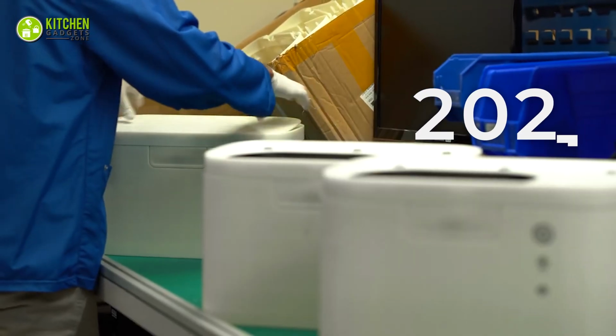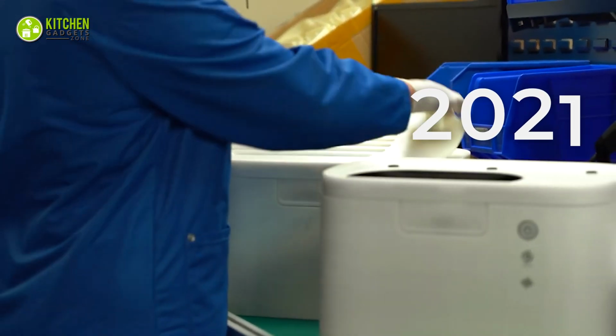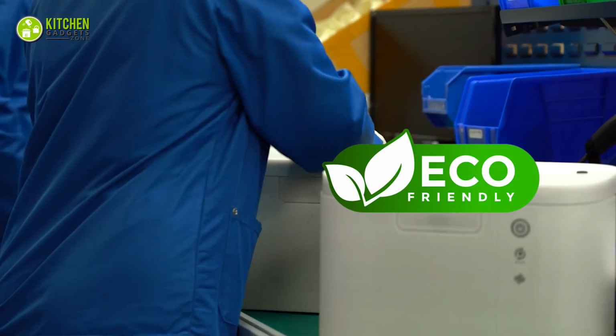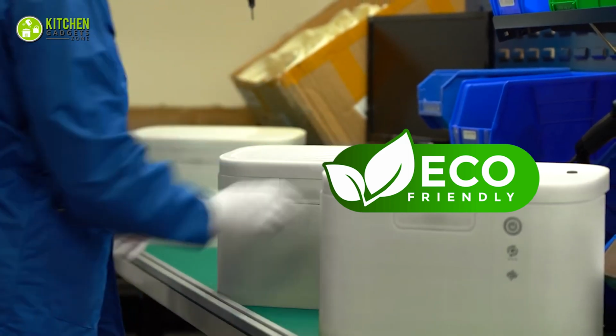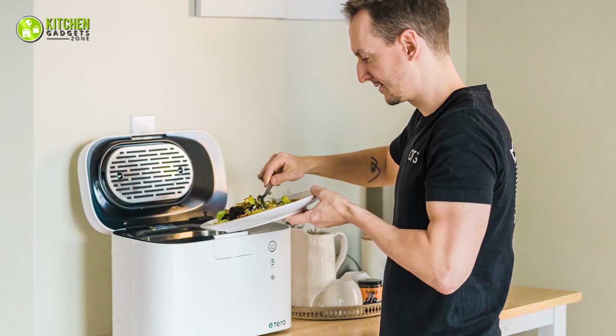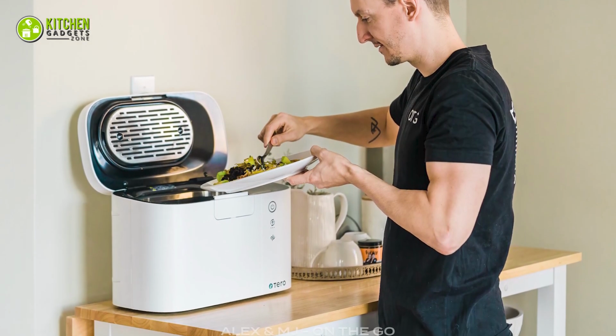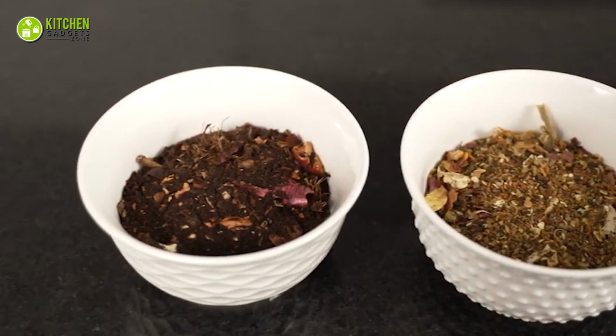The Tero Compost was launched in 2021. It garnered attention in the media, often being labeled as an eco-friendly countertop composter. But how truthful is this statement? That's purely debatable till one tries it, although many households opted for this ever since as a way to move away from traditional composters. Not everyone's experience has been the same.